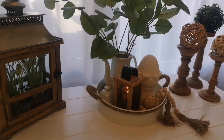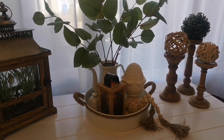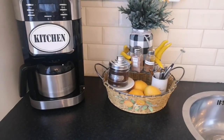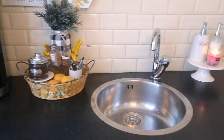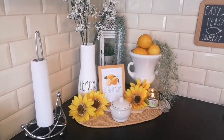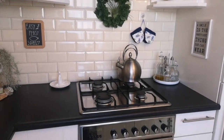This display that I created, I am so loving, you guys. And everything on here is thrifted except for the foliage. And here I have, of course, my new display that I created especially for this video. And then over here, the display that I already had, I decided to keep that because I am really loving it. And then my stove, you guys, I am loving how clean it is again.